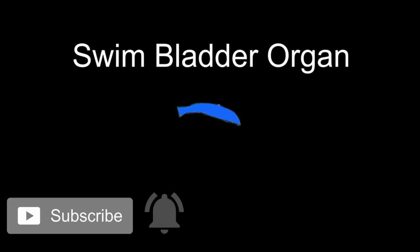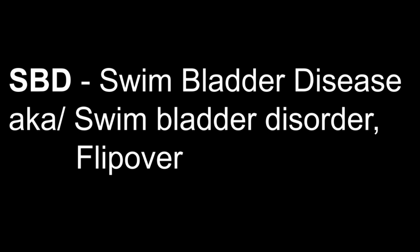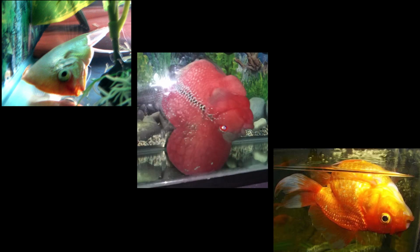Swim bladder disease, or SBD, is the first problem encountered by mostly new Betta breeders, or even experienced ones as well. SBD can affect almost any fish at any time. Swim bladder disease isn't actually a disease. It's a term used to describe any ailment, whether it's illness, damage or situation, that causes your fish's swim bladder to stop working properly. So when treating swim bladder disease, you're actually trying to treat symptoms of something else.